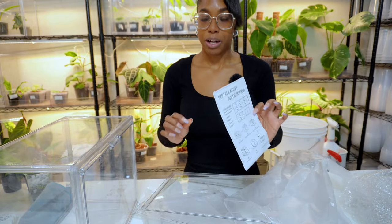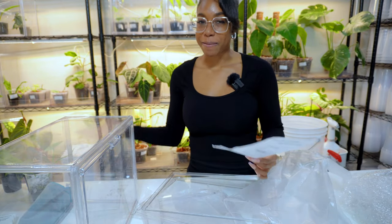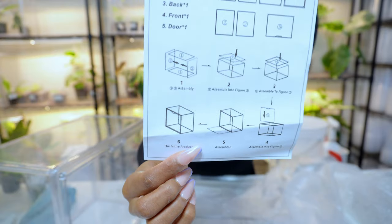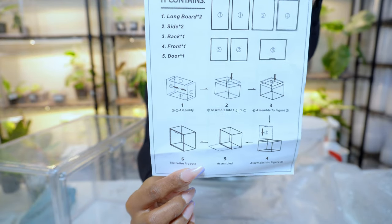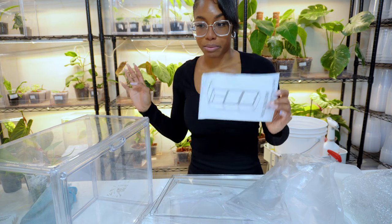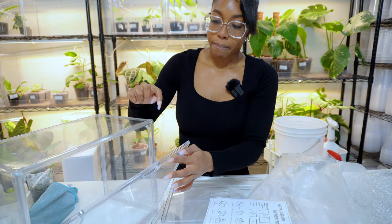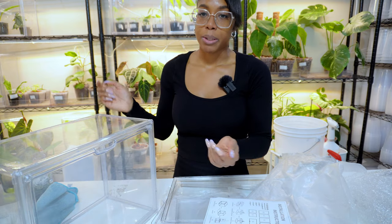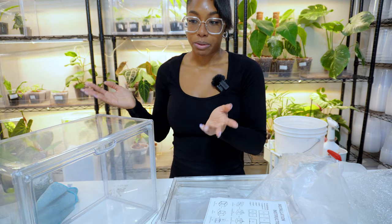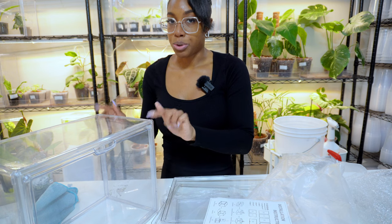I know that you guys were kind of struggling a little bit trying to put it together, but once you figure it out, it's really easy. You can see on the diagram, you just snap them together. You can come up with so many different ideas for this product and it's super cute as well. And the door actually does have a magnet here and here, so it will always close itself shut. It is 100% airtight and the humidity levels do get super high in here.